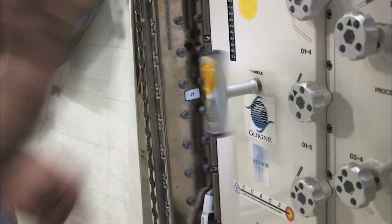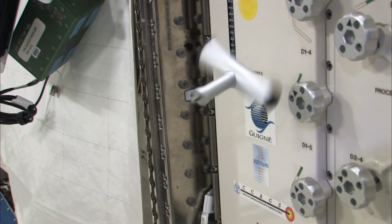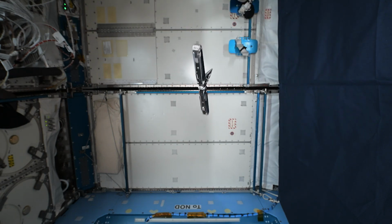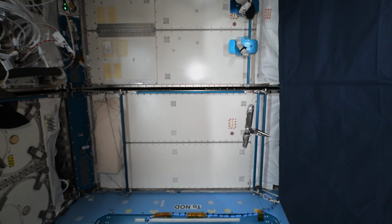When an object like a T-handle or a wing nut is spun on its intermediate axis and then allowed to move freely in the microgravity environment of space, at first it appears stable, but as the instability in its axis of rotation increases, there's a sudden shift in its inertia, snapping it around 180 degrees, where the process begins all over again. While this might look cool, it is not something we would want to have happen on a spacecraft.